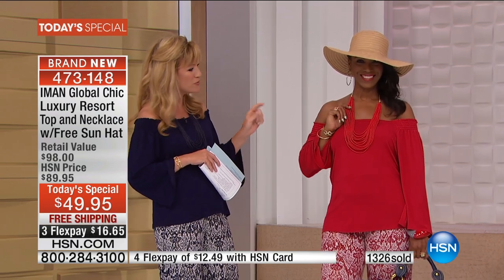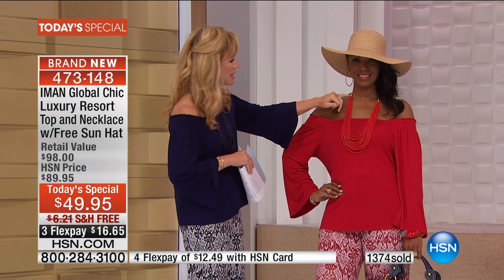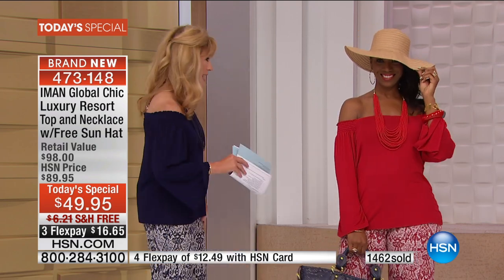So again, it has a little bit more of a blue undertone to it, but it's the perfect, perfect red. And then if you notice the red beads, it almost looks like a coral bead that's done on this, a red coral bead. And then you also can see the caps that are done on this. You can adjust a nice longer length if you want to, or you can have it a little bit shorter. And the hat is for free. Free. So again, I love it.